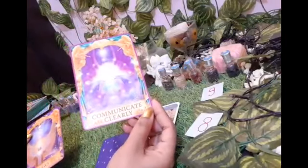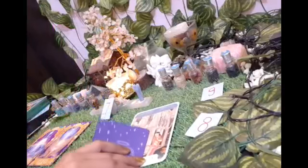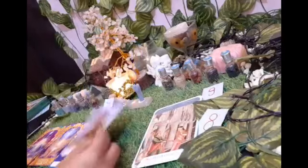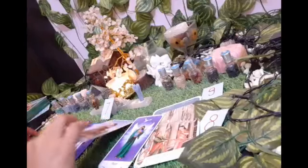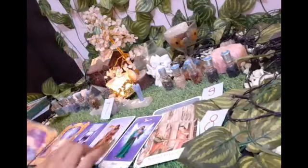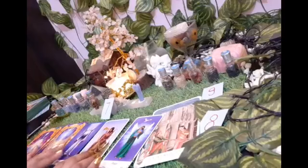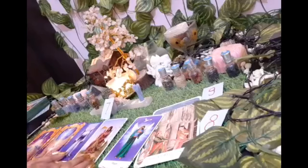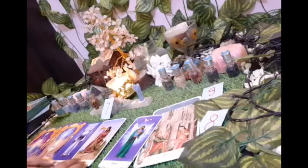Communicate clearly. Okay, throat chakra. Let go. Okay, a big message. Well, we have presence, Archangel Michael. Communication and peace, Archangel Gabriel. Communication cards are twice. This communication card and communicate clearly. Throat chakra. Some kind of miscommunication, misunderstandings going on, which is keeping you restless, right? You are unable to let go of the things which actually hurt you. And the most likely reason for that is maybe you didn't get a proper closure, right? There was some miscommunication, some misunderstandings, and things were left unclear.